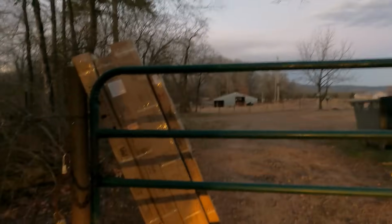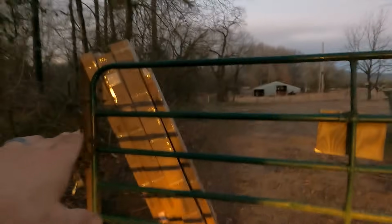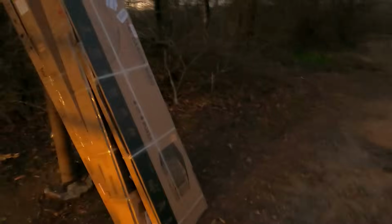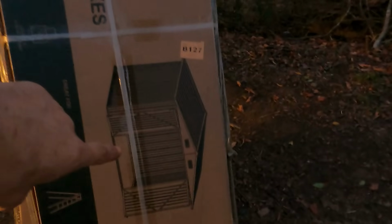Well, here it is. I'll give you guys a hint. There's four boxes that it comes in. And well, you may have seen me put this together once before. Oh, it's another 10 by 10 metal garden shed, guys.